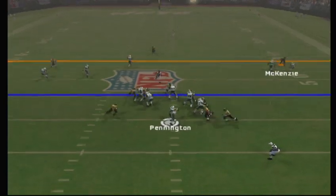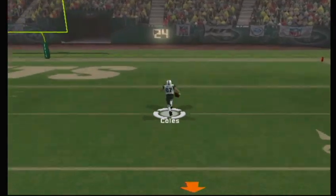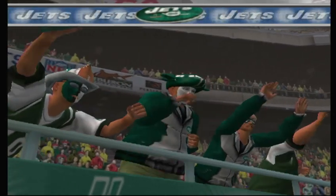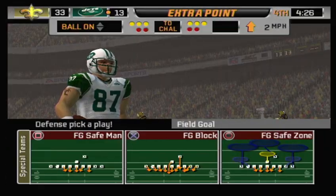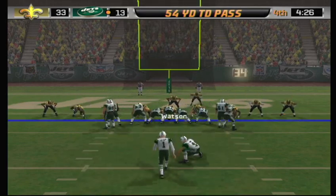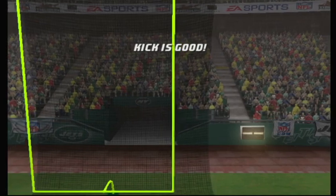Difficult situation here, but not much else they can do but go for it. Comes in low, but he has it. There he goes. The 30, the 20, the 10. Touchdown, Jets. Touchdown. That's a huge play by the quarterback. Nugent comes in for the extra point. And it's up. The extra point attempt is good.